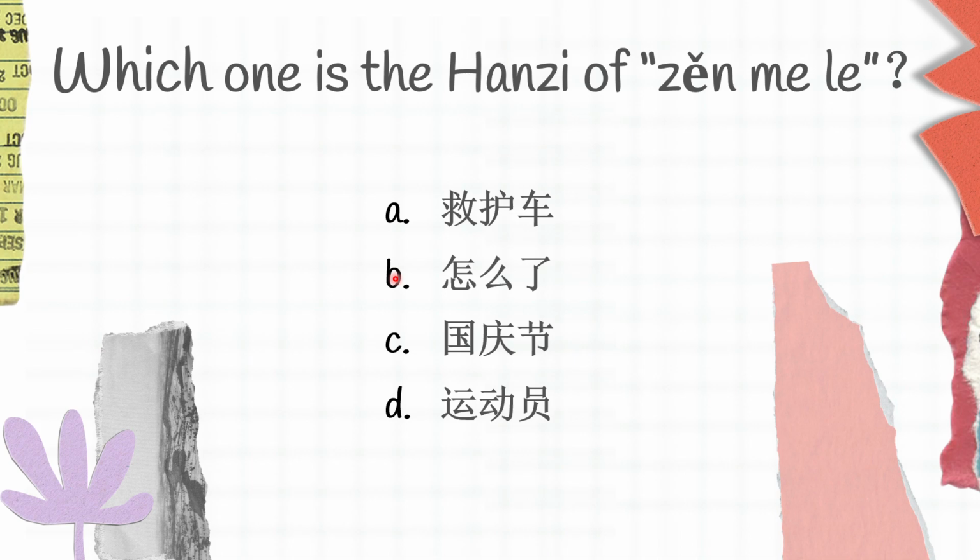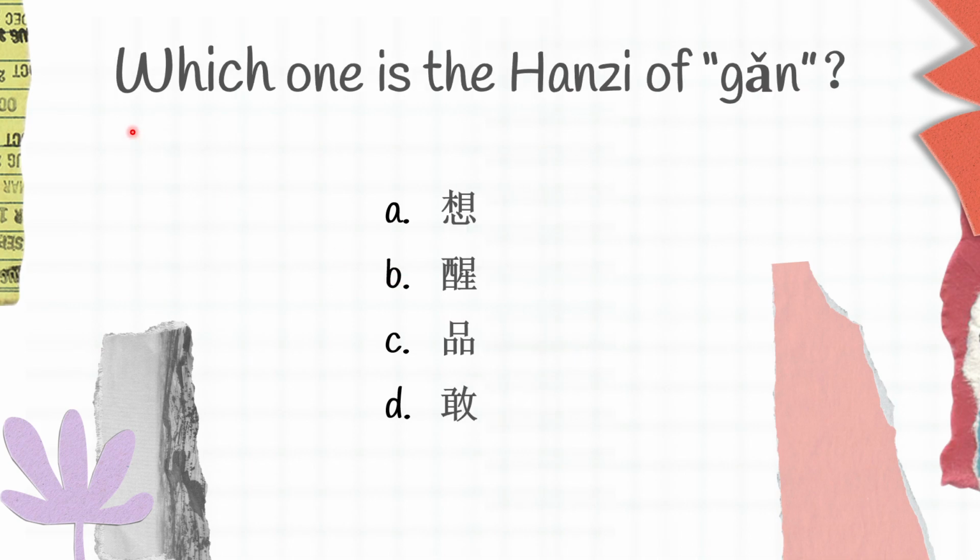Moving on to the next one. Which one is the hanzi of 赶? Is it A, B, C, or D? A is 想, B is 行, C is 偏, D is 赶. The correct answer for this question is D.